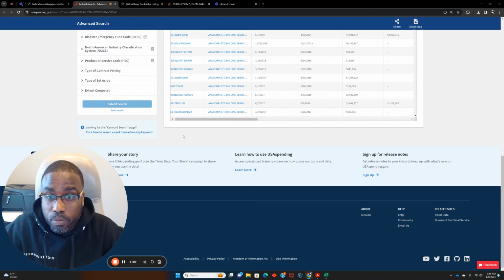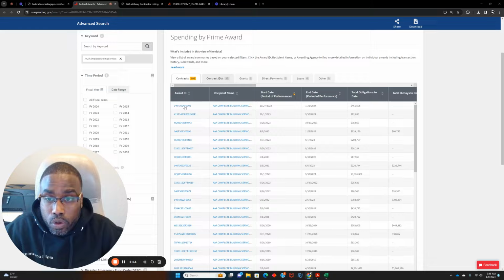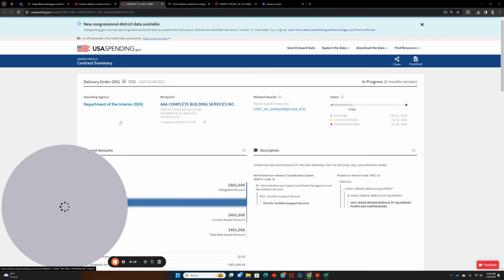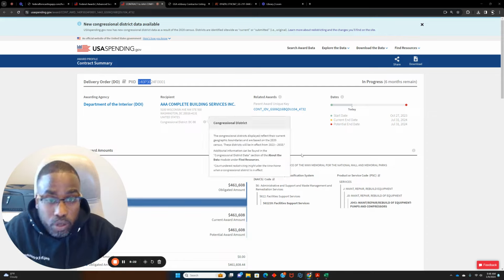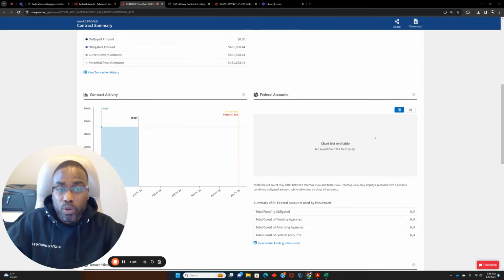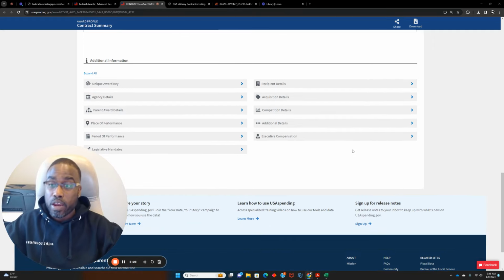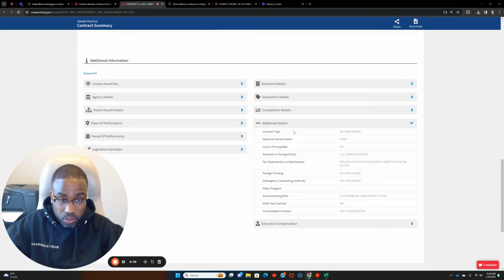Want to find out more information about it, you can click on the contract. It's like a Department of Interior contract. Let's see, or GSA. Department of Interior, you could tell by the DOTAC information right here. 140P3, okay. You can also go down to see if this company right here has a subcontracting plan under additional details. So, they have a commercial subcontracting plan.